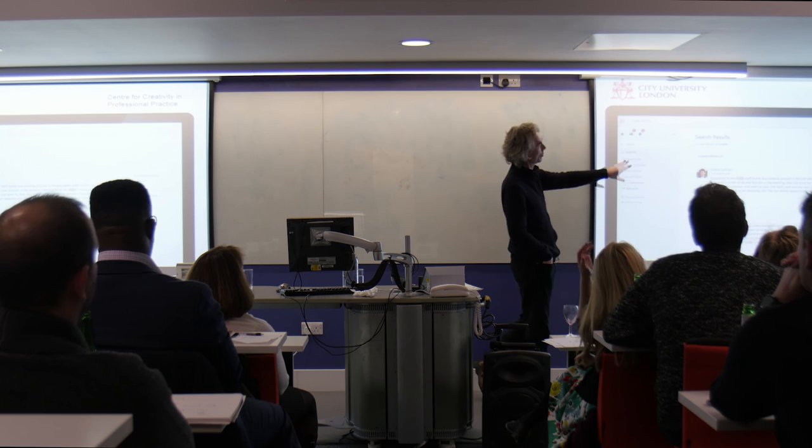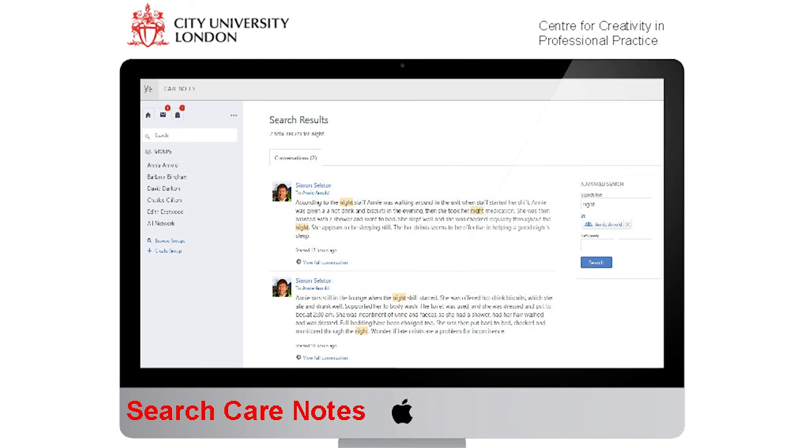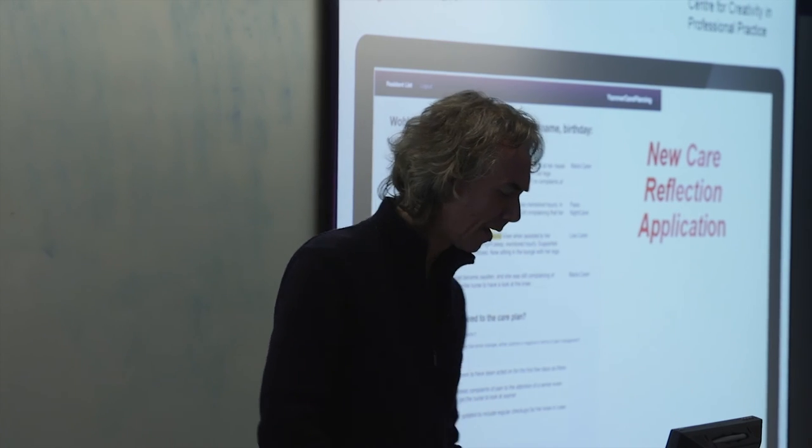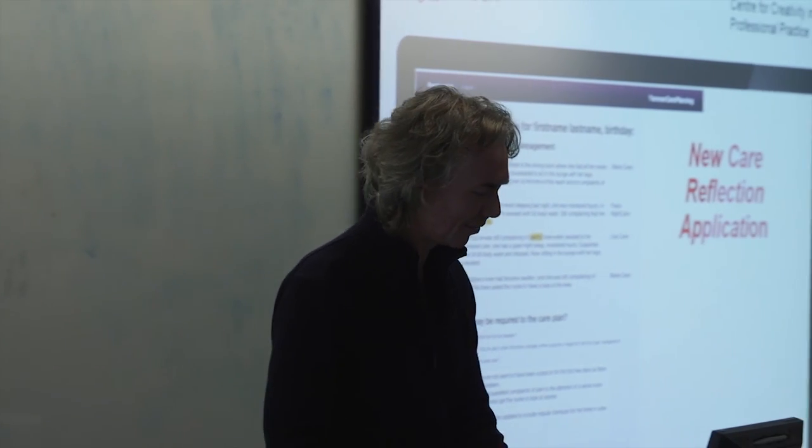And of course, you can also use the desktop version of Yammer to do search, going back through those ring binder files of data. You can go back and search for where there was a pressure sore or what happened at night, etc. I'm going to skip over this since I've only got 5 minutes.